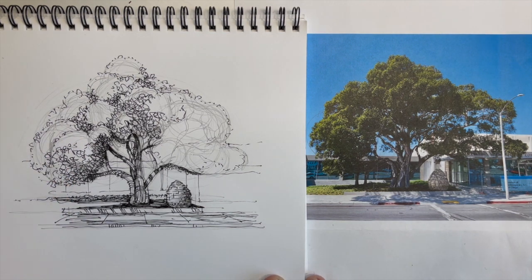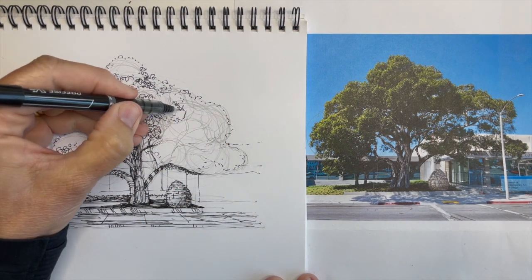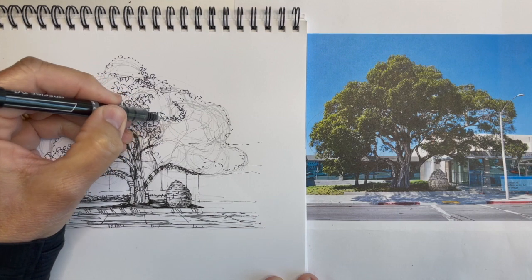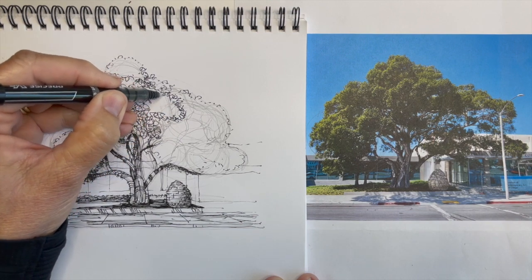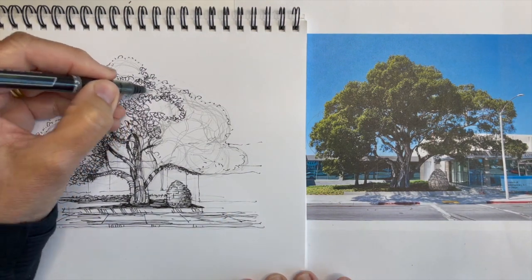All right, now I'm going to go back and maybe now is a good time. Once I get enough of a definition on the solid parts, then we can address this lacy side of the tree.